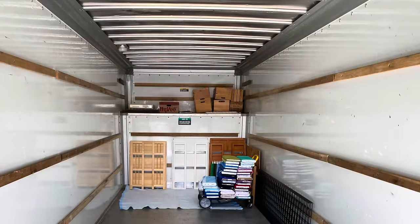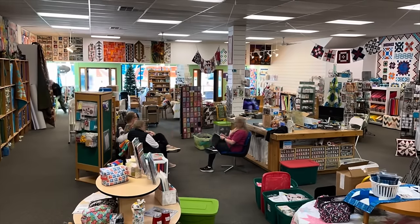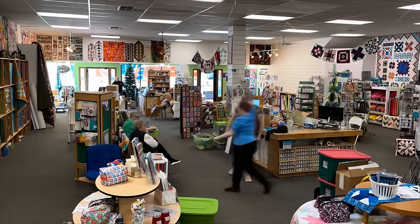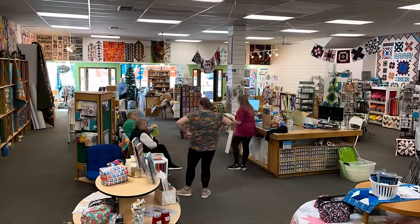Loading and unloading the truck day is hard work. Thankfully, we have Dan to help load and drive the truck. We couldn't do it without him. Planning a retreat in Iowa in March sometimes can be a little tricky because you don't know what the weather is going to be. One year we had a snowstorm. This year we had perfect weather.